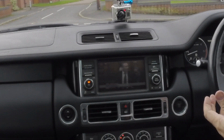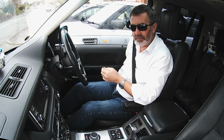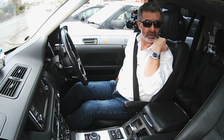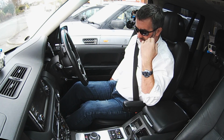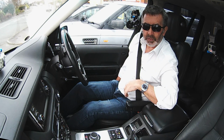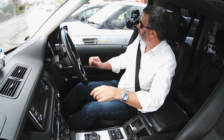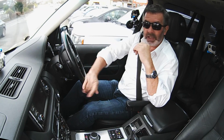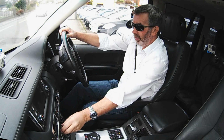It's electric memory seats, even the, if I can just find it from here, even the headrest is electrically adjustable. And you've got 3 presets on the side here, so 3 different drivers. I'll just take you for a spin in it now, and we'll try and get somewhere a little bit decent.